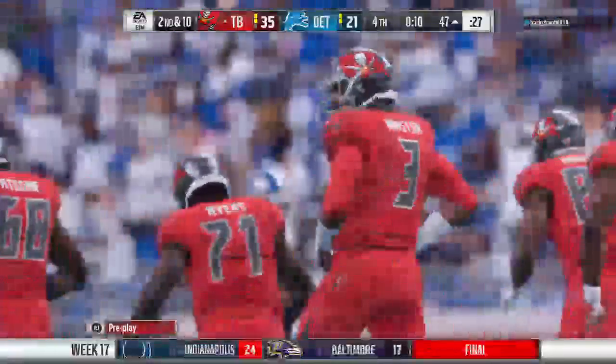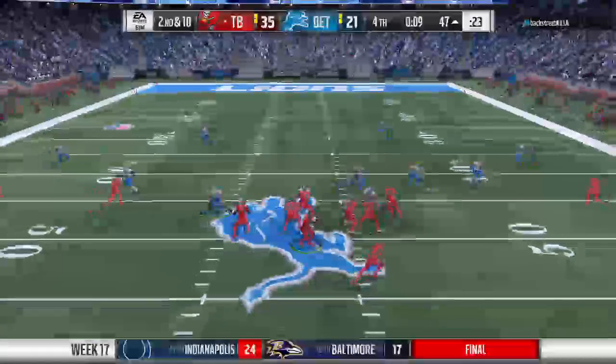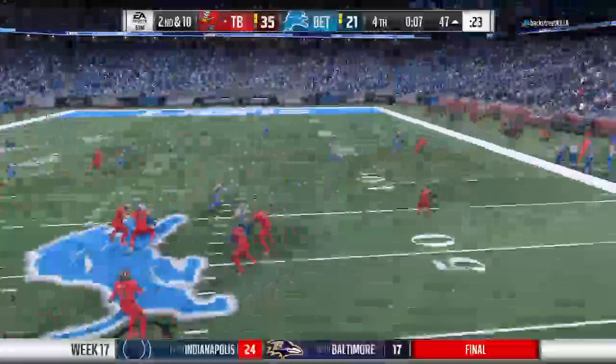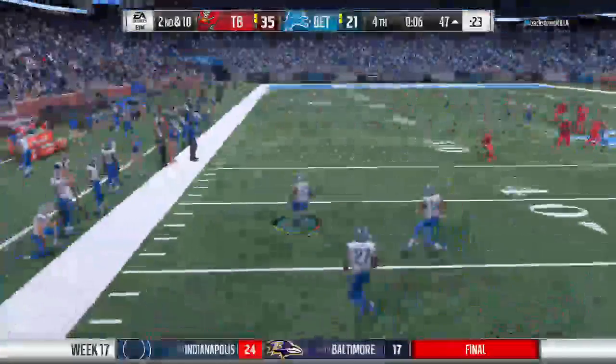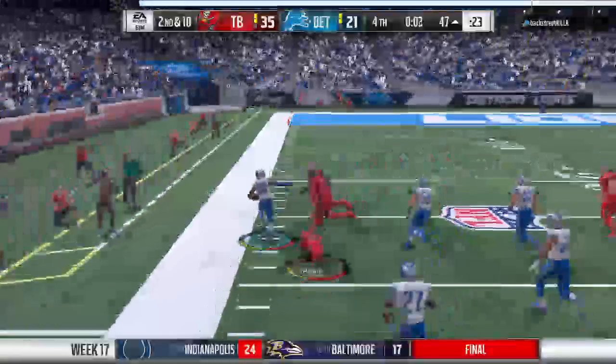Offense looking to avoid a 3rd and long. It's 2nd and 10. They'll throw again. Winston, looking for Funchess, but it's intercepted. Picked off by Tease Tabor.